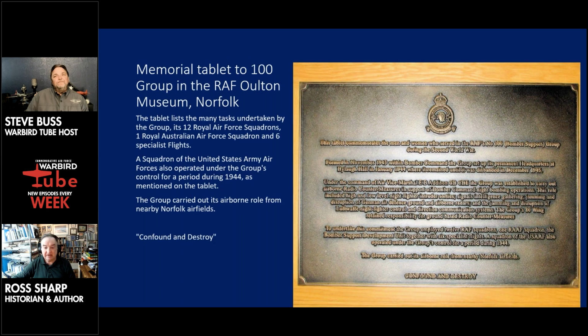Next, please. There's a memorial tablet to 100 Group in the Royal Air Force Alton Museum in Norfolk. This tablet lists the many tasks undertaken by the group and its 12 Royal Air Force squadrons, 1 Royal Australian Air Force squadron and 6 specialist flights. A squadron of the United States Army Air Forces also operated under the group's control for a period during '44, as is mentioned on the tablet.